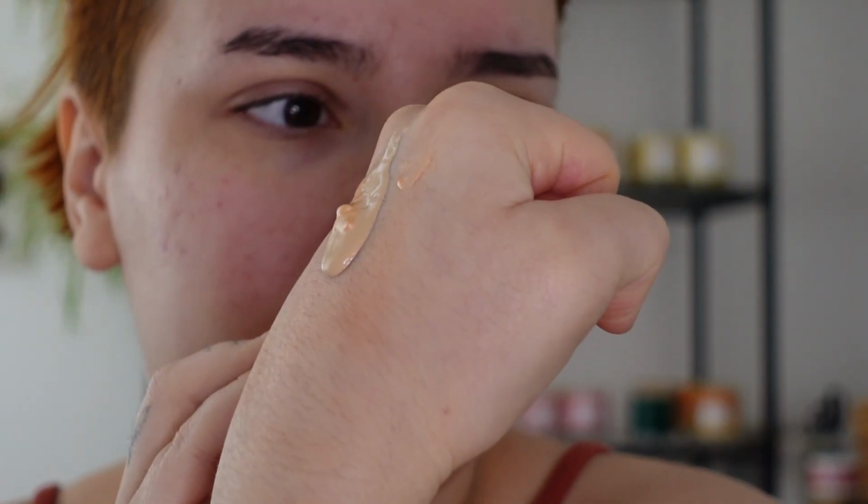And then I do about a pump of the Auric Glow Lust, just to kind of thicken it up a little bit. About a pump. Should we do another one? Yeah, let's do a pump and a tiny bit. As you can see, the Auric Glow Lust has a thicker consistency, and then I just mix them two on the back of my hand, and together they create a really good shade for me. And I don't know if you can see the glow on there slightly.